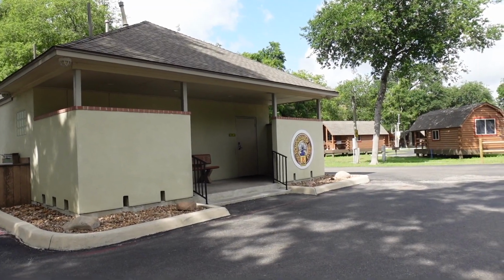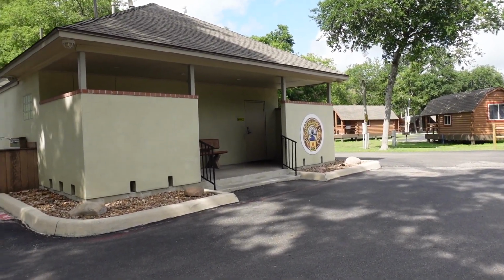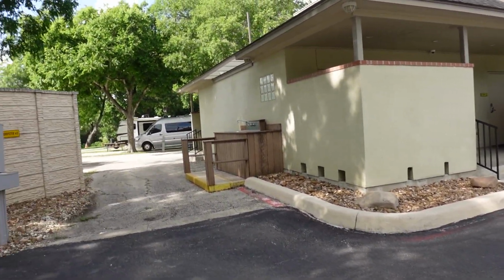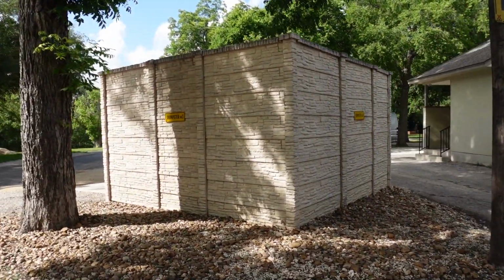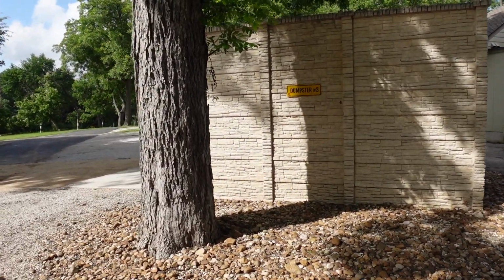Of course, with a park like this, you're going to expect a modern shower facility, and that's exactly what you get here. It's really nice. Look how well they even camouflage the dumpsters. Put them behind these brick walls so they're not really an eyesore sticking out.